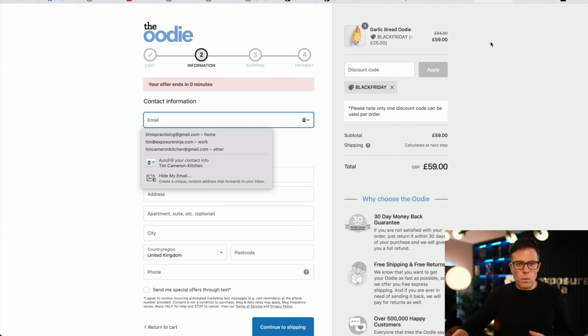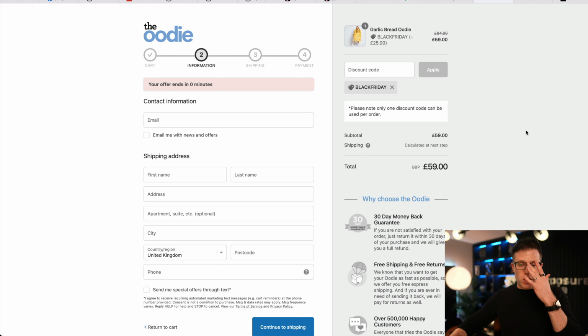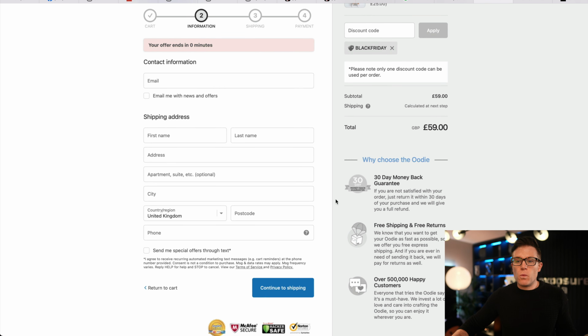Other things that they've done well. Their shopping cart, which is Shopify, has a really good layout where they've got some benefits, reasons why to choose the Oodie. So just because you're in the cart doesn't mean that they're taking your order for granted, and they're still encouraging you to go through. This is great and improves cart abandonment.